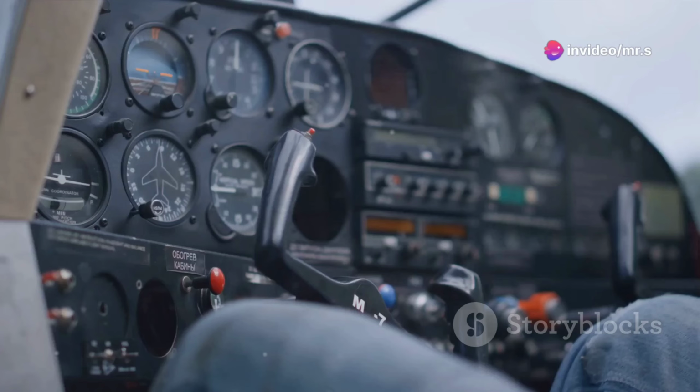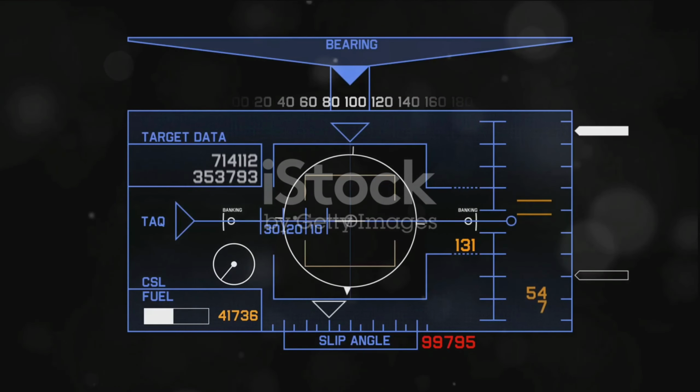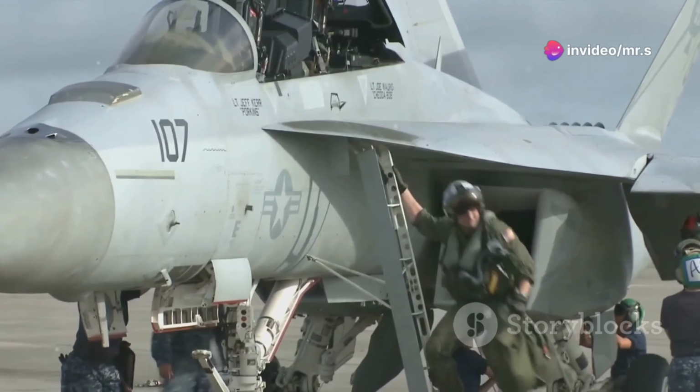Step 2. Advanced flight training. The stakes are higher here, and so is the complexity. This is where pilots learn to handle powerful aircraft and challenging conditions. They are taught advanced navigation, aerobatics, and emergency procedures. It's a rigorous stage, designed to push pilots to their limits.